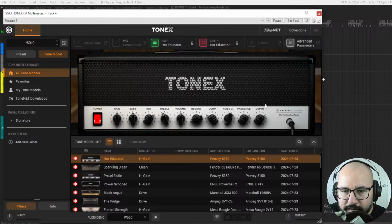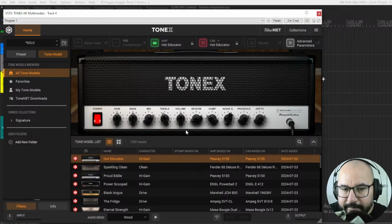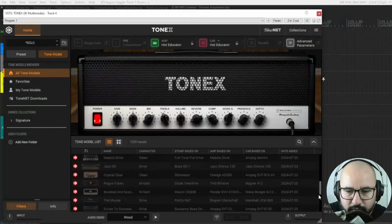So the concept is you can capture with the Tonex your own signal chains as well. I haven't done that, but it's pretty interesting, and it's pretty cool that people upload their signal chains, their tone models, and you can load them up on your plugin. So pretty cool. Here in this window you have all of the presets.